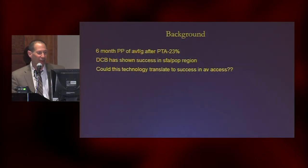Again, as part of the background, we know that the 6-month primary patency of an AV fistula or graft after balloon angioplasty, which is the next line of therapy, is about 23%. We know the drug-coated balloons have been shown to have success in the SFA and popliteal region. So the question is, could this technology translate to success in AV access?